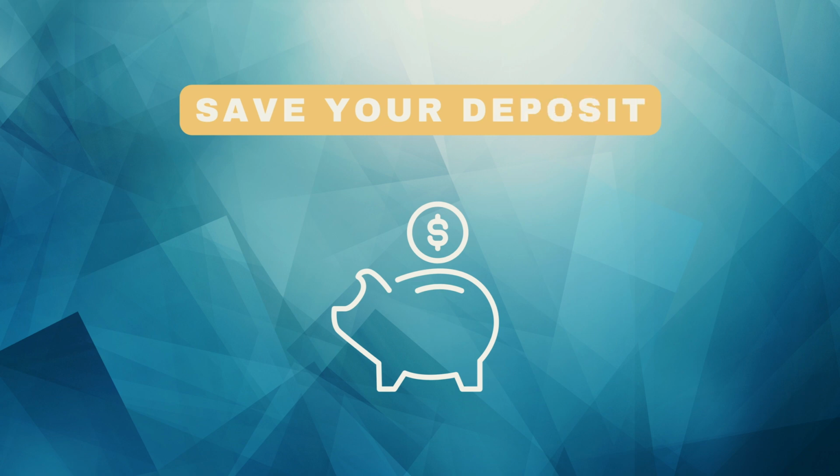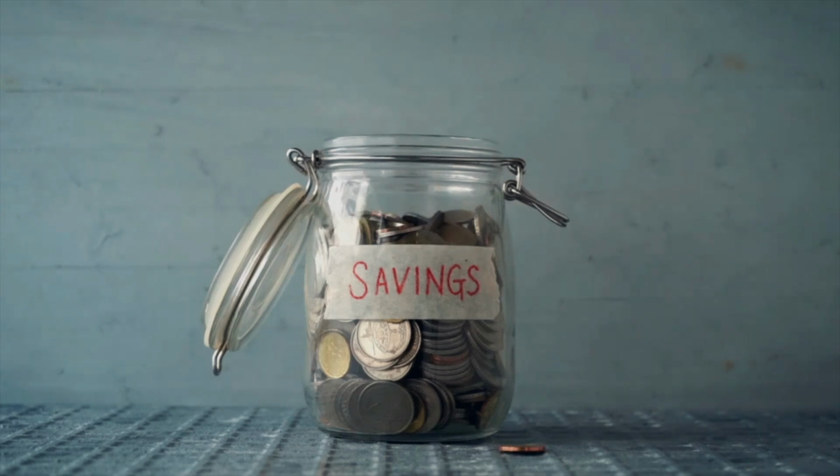The next tip is to save your deposit. Saving a deposit is a crucial step in the home buying journey. Typically, the deposits range from between 5% to 20% for an owner-occupied property. To reach this goal, practical saving strategies can really help. One thing that you can do is start by setting up a dedicated home deposit savings bank account. This can help you track your progress and also keep your savings separate from your everyday spending account.